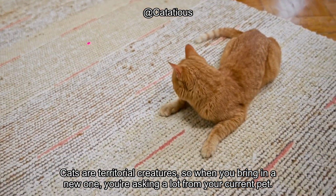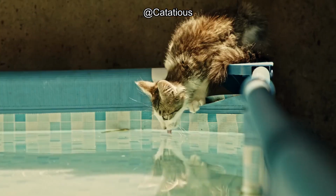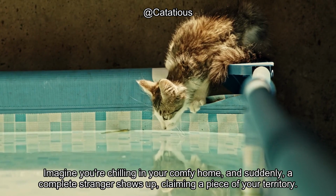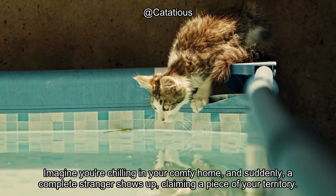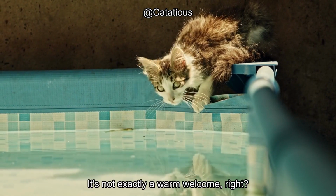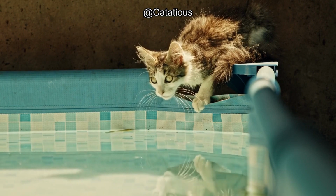Cats are territorial creatures, so when you bring in a new one, you're asking a lot from your current pet. Imagine you're chilling in your comfy home, and suddenly a complete stranger shows up, claiming a piece of your territory. It's not exactly a warm welcome, right? The same goes for your resident cat.